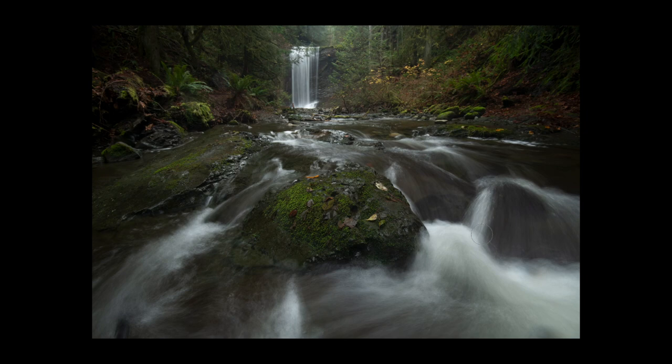But as far as my version goes, I don't think it works. First of all, the right hand side here, it just doesn't look balanced to me. There's a lot of mess up in the left hand corner here, especially with the brown leaves, and there's quite a bit more water flow on the right as compared to the left here, and it just looks off balance to me.